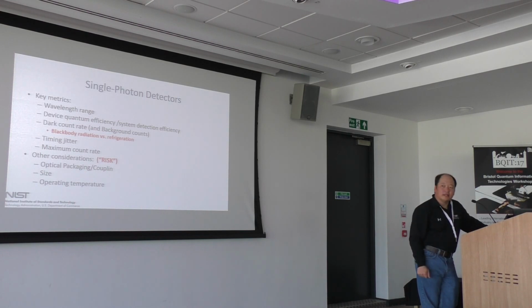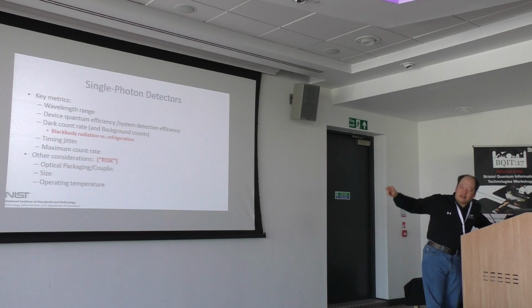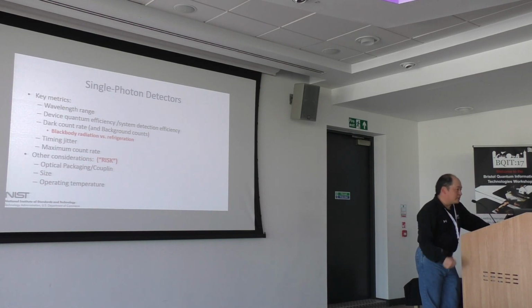And then, of course, you want to have very low timing jitter. You want to know when the photon arrives, because that's a way of rejecting potential background. And then you want to count as fast as possible. So these are interesting metrics to think about in terms of the technical performance of your little widget and how good it needs to be.